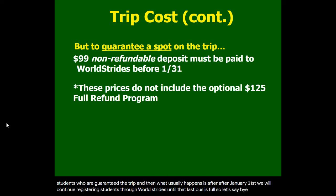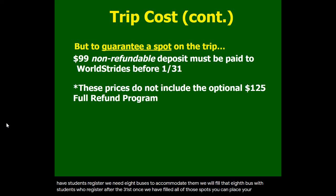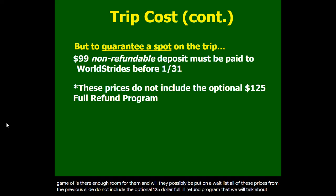So let's say by January 31st, we have students register. We need 8 buses to accommodate them. We will fill that 8th bus with students who register after the 31st. Once we have filled all of those spots, you can place your student on a wait list, and then if there are cancellations, we'll notify you and your student can go on the trip. So if you don't register before 1/31, it's not that your child can't go on the trip. It's just that you're playing the game of, is there enough room for them and will they possibly be put on a wait list? All of these prices from the previous slide do not include the optional $125 full refund program that we will talk about on a later slide.